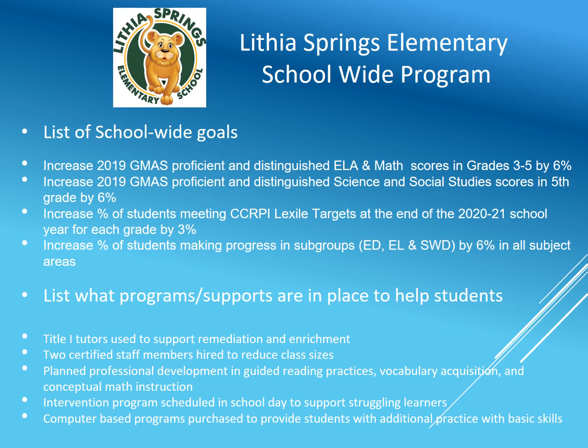At Lithia Springs Elementary School, our school-wide program includes a list of our goals. Some of our goals are to increase our 2019 GMAS proficient and distinguished scores in the areas of ELA and math by 6%, to increase our 2019 GMAS proficient and distinguished science and social studies scores in 5th grade by 6%, to increase the percent of students meeting CCRPI Lexile targets at the end of the 2020-21 school year for each grade by 3%, and to increase the percent of students making progress in our subgroups, including economically disadvantaged students, our English language learners, and our students with disabilities by 6% in all subject areas.